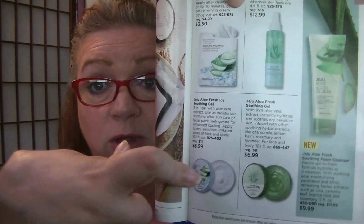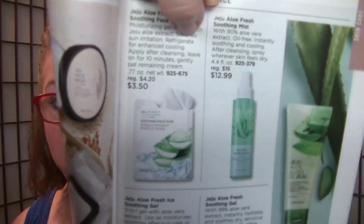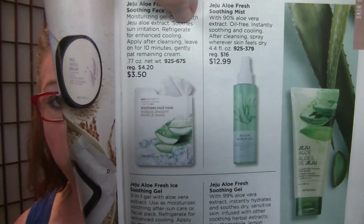I've used it here and there, but really, really nice. I need to try this because we have it. I just haven't opened it yet. And then the Jeju Aloe Fresh Ice Soothing Face Mask is $3.50, and that's a sheet mask. And it says use it for 10 minutes. I should try that one, though. We should demo that on camera. 10 minutes. We can knock that video out of the park. So we'll try to do one of those probably soon.